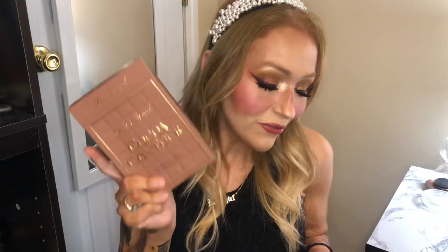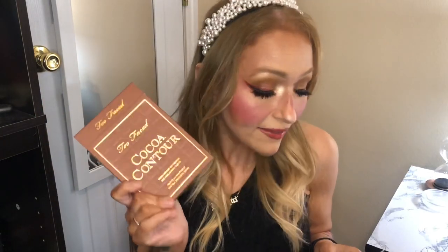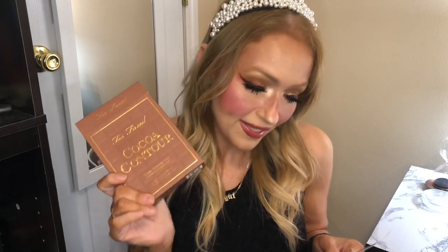Okay, and so the Too Faced Cocoa Contour Palette, it says lift cheekbones and sculpt like a pro with the easiest contouring palette you've ever experienced. The buildable matte formula is infused with our skin-loving cocoa complex and blends beautifully for a diffused, subtle contour, so natural and effortless. All they'll see is your perfect bone structure. Anyway, that retails at $44.